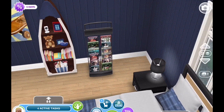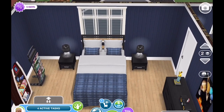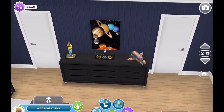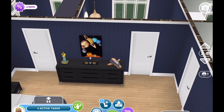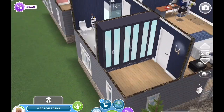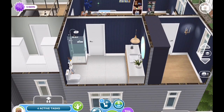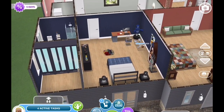He also loves magazines, so I gave him one of the new magazine racks there, and I gave him his favorite colors for his bedroom, and that bed suited it just fine. And then over here is his dresser. He loves music. There would be his swimming trophy over there because he loves to swim. And he loves the solar system, so that poster was appropriate. He has a walk-in closet and then his own ensuite bath here as well. Which is another thing I love about this layout. All the bedrooms have ensuite baths.